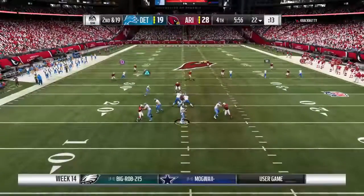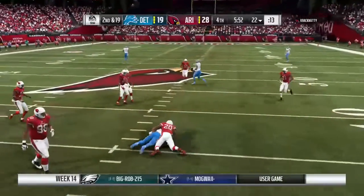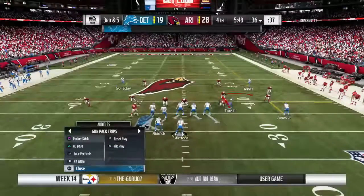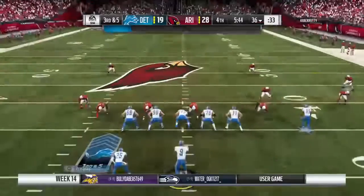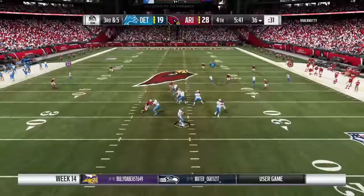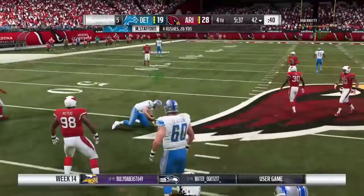From the gun, Stafford. The completion to Riddick. They get 14 back, but it leads now to a 3rd down. You cannot write these guys off just yet, not with a quarterback like that under center. You mean it actually crossed your mind with him running the team that you could maybe write this game off? Not yet. Not a chance. Not with him. We've seen it too many times.